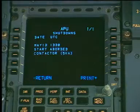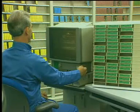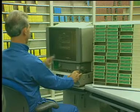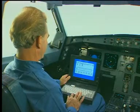By utilizing proper troubleshooting techniques and the efficient use of the aircraft maintenance documents, either by the conventional method or by the CATS program, the aircraft can be repaired and dispatched without delay.